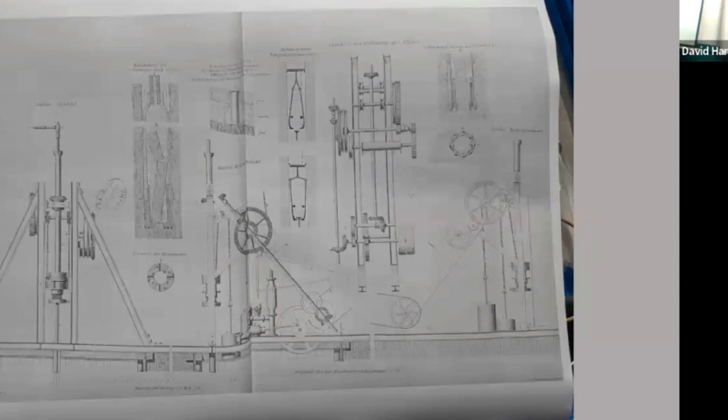Wandering around in different libraries, I found all sorts of different plans of drilling machines that were in other European countries. This was in Czechoslovakia in Central Europe. They were obviously in use in the 1870s, but I'm not familiar with them at all. I have no idea what an impact they made. I'm just putting them in as an illustration that this technology escapes from Switzerland, from our Swiss engineers, into the rest of Europe.